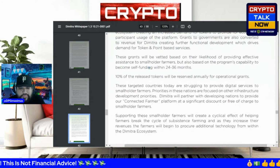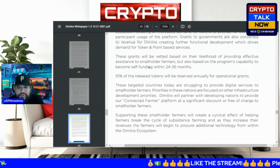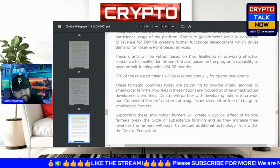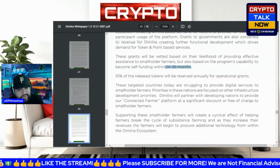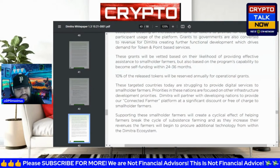These grants will be vetted based on their likelihood of providing effective assistance to smaller farmers, but also based on the program's capability to become self-funding within 24 to 36 months. Seriously? That's like, wow. That sounds like a long time, but it is not a long time.